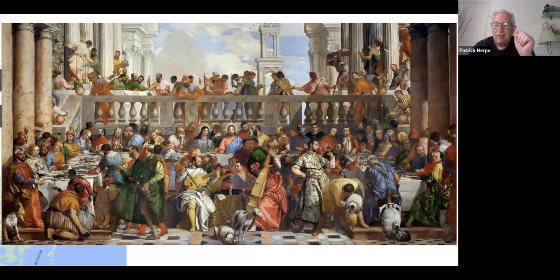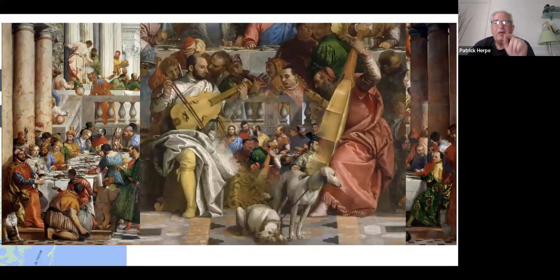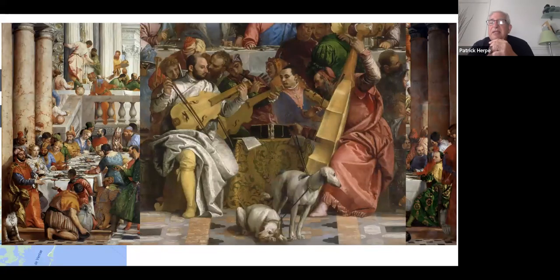And where is Veronese? Right here. He's representing himself with Titian and other famous painters from the Renaissance in the group of the orchestra of musicians. Veronese is the one with the silver white dress with the yellow socks, playing a kind of special cello. So that's Veronese, who painted himself inside.